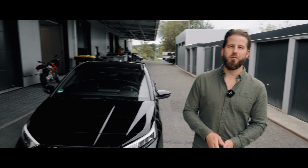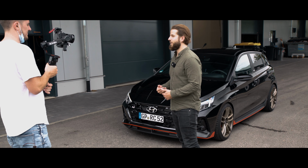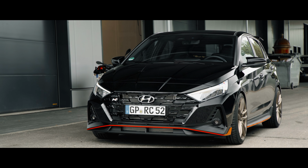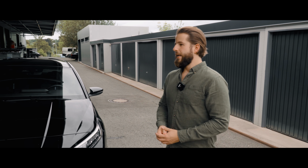As most of you might remember, we had an i30N as RaceChip show car for more than 3 years. Actually, it was my daily driver. Today, we are standing before an i20N, which is, as the name says, the smaller brother.